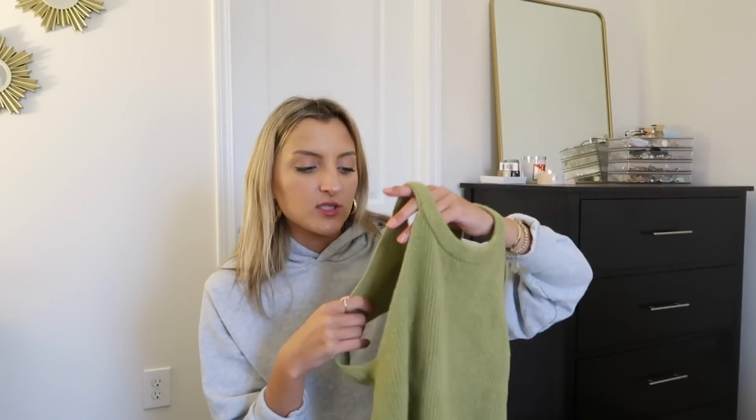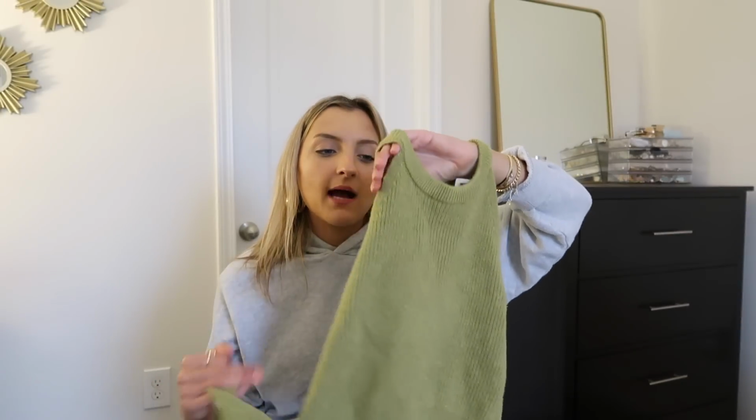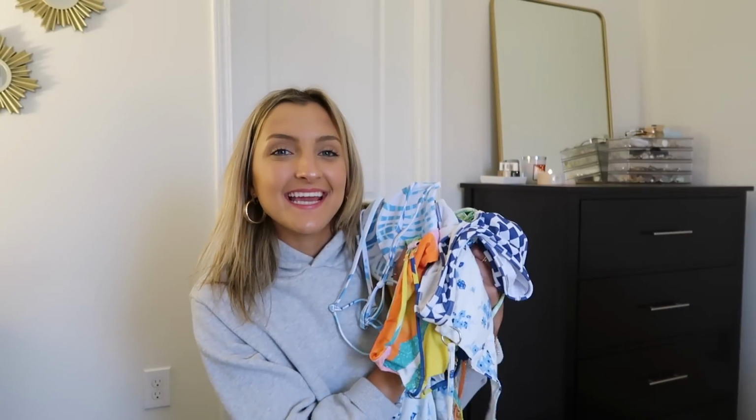I wore this to get shrimp tacos and it was adorable. This one does have an open back, and then it self-ties along the back for a fun little detail. I think it adds something cutesy to the top, and like I said, I just can't get enough of this color. All right, and then I did get a couple of swimsuits. We're gonna just speed round through these.